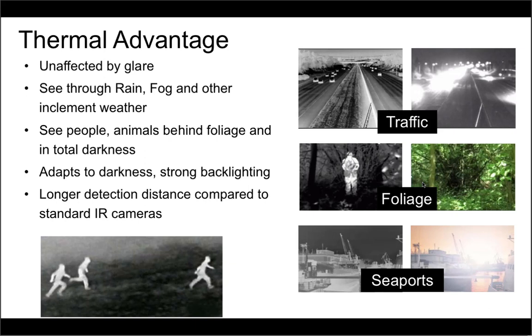So here we have some different examples. On the right-hand side, you can see this scene. This is a traffic scene, and these are just some examples that I pulled off the web. This is an example of a scene with traffic just using a regular camera, and you can see those blooming headlights. You can't see anything. You can't see where the road is. You can't see how many cars are on the road, nothing.